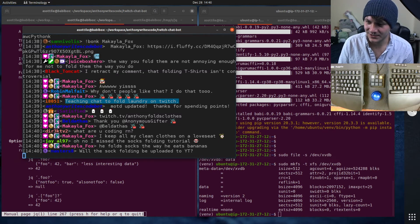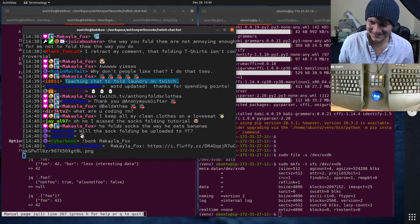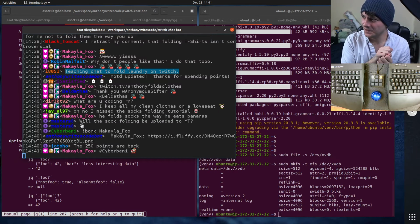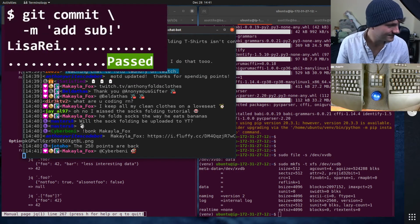When you fold them are not annoying enough for me not to fold them the way that you do. Black Tomcat says, I retract my comment that folding t-shirts isn't controversial. Why don't people like that? So part of it is it stretches out the elastic in the sock. And also, I don't remember the other reason. There's another reason, but that's the main reason.